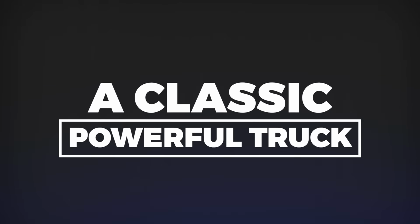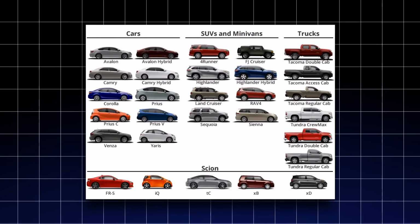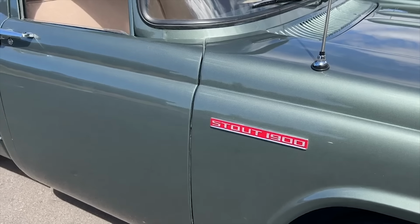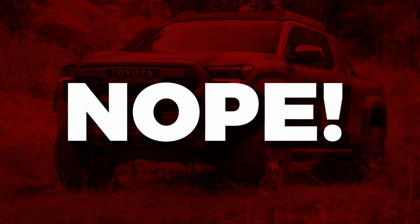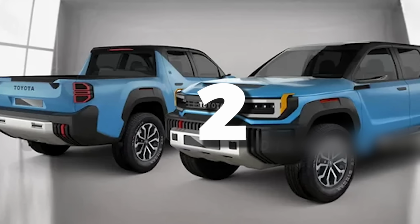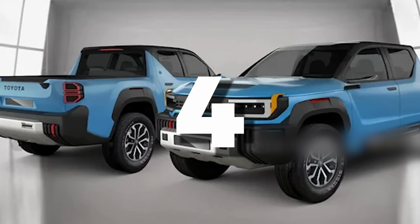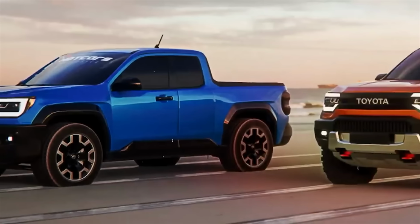A classic, powerful truck. In a world where every car seems to be trying to out-tech the other, isn't it a breath of fresh air to see a classic making a comeback? And guess what? They're not just bringing it back for kicks and giggles. No. Toyota's crashing the party hard with not one, not two, but maybe even 4 powertrain options. This is a game changer for this market segment.